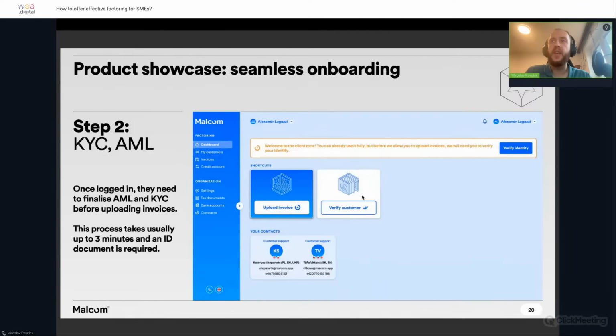So you can see here, even before they went through KYC and related email checks, you can already see the platform. As you can see on the screenshot, you can already see how the platform looks like. They can see the contacts for customer support. So whenever they have any questions, they see who can help them. And at the top, they can see what they should do. They can already use the client zone, but to use it fully, they need to go through KYC or AML.